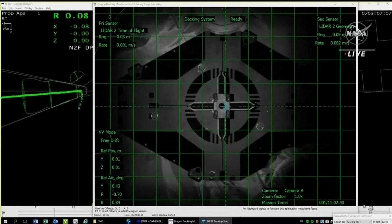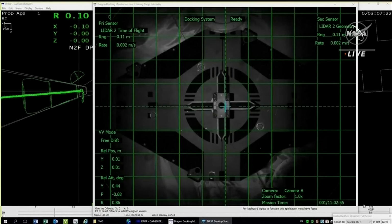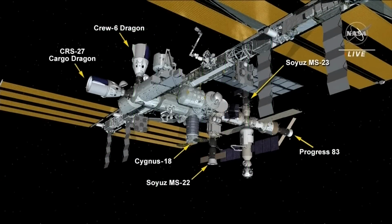And so once that's completed, we'll also deploy 2 umbilicals that are going to connect Dragon's data and power systems into station and allow it to start just feeding off station systems while it's docked to the orbiting lab. And that will complete our docking sequence. That all takes about 12 to 13 minutes or so following that initial capture. But right now we're just waiting for the docking ring to finish retracting, and then we'll start getting ready to deploy those hooks. But again, if you missed it, the docking happened at 6:31 a.m. Central Time, 7:31 a.m. Eastern, with Dragon at station flying 261 statute miles over northeastern China.